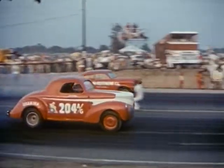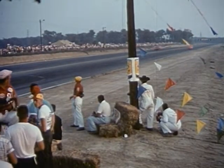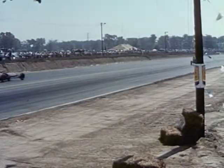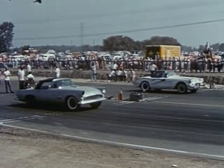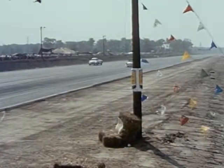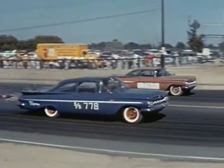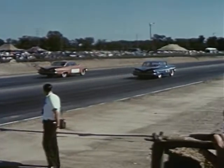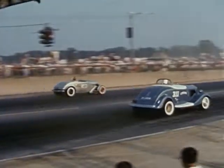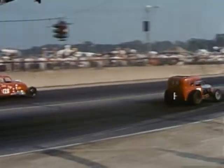Bill Parker in his A-gas coupe against Bill Waddell. Two four-bangers with Ray Huckabee of Houston, Texas on the spectator side, taking an early lead. A Thunderbird and a Corvette in the sports car class. Two Chevy sedans vying for class honors. The original hot rods, 2 street roadsters. An Austin against a Fiat in the altered coupe class.